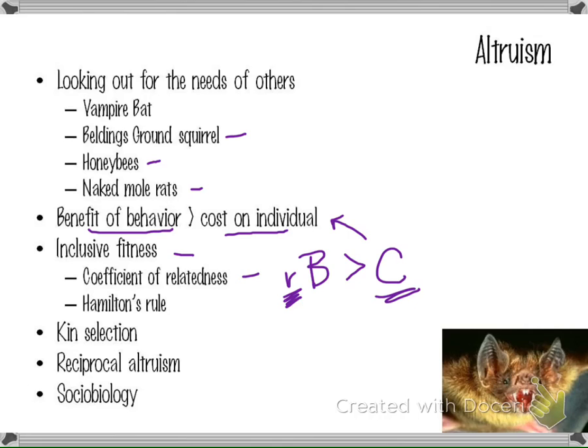Reciprocal altruism is the exchange of aid, and it's common between unrelated humans, but it's limited to large species with social groups that are stable enough for individuals to have many chances for exchange to occur. And this is sometimes considered cheating by behavioral ecologists. Sociobiology is a term. E.O. Wilson wrote a book about it, Sociobiology: The New Synthesis, just be able to relate it to his name, and it's mainly how human culture is related to evolutionary theory.